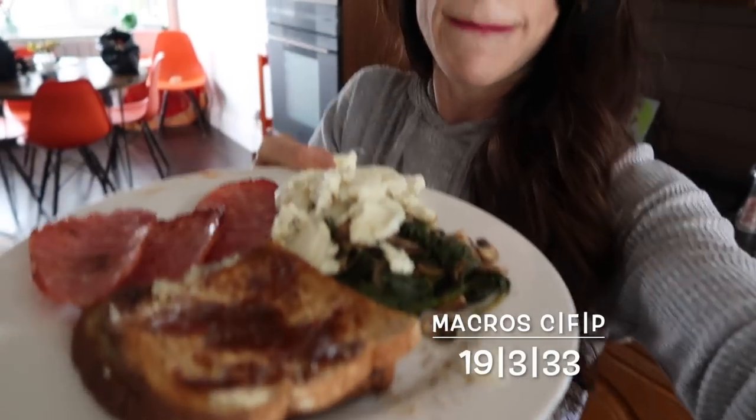I spent the morning editing my recipe video and I nearly have it ready to upload. And now I can enjoy some breakfast, which is egg whites scrambled with some protein cheese. I've got some mushrooms and spinach on the side, a couple of pieces of bacon, and some Nimble bread with Marmite. And I'll probably have that with some mustard and ketchup.